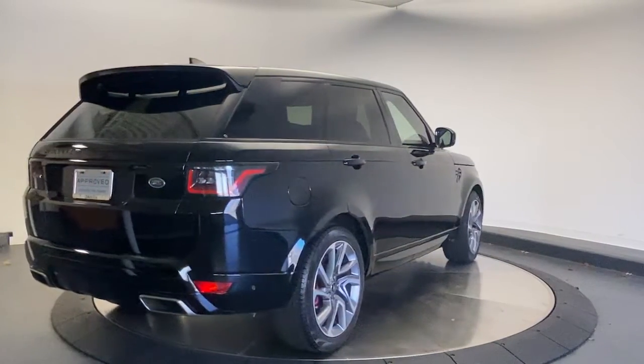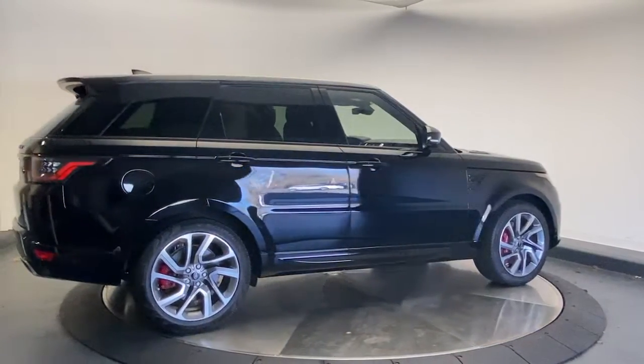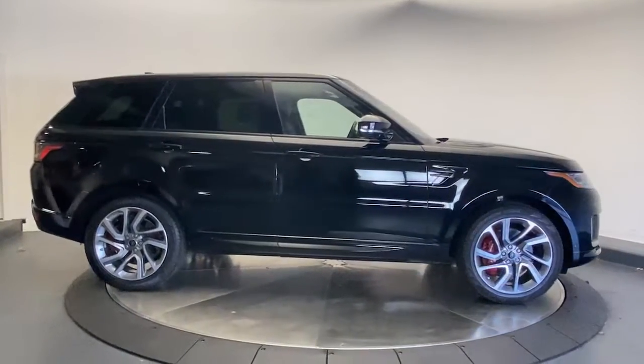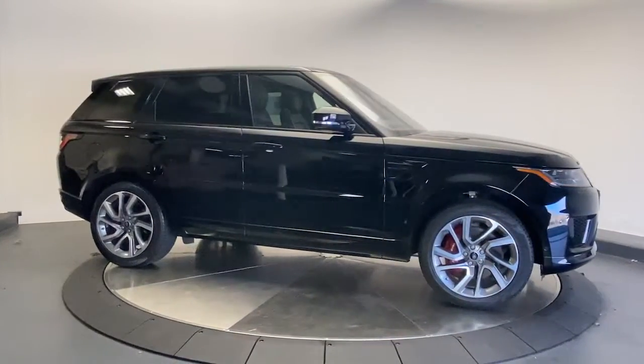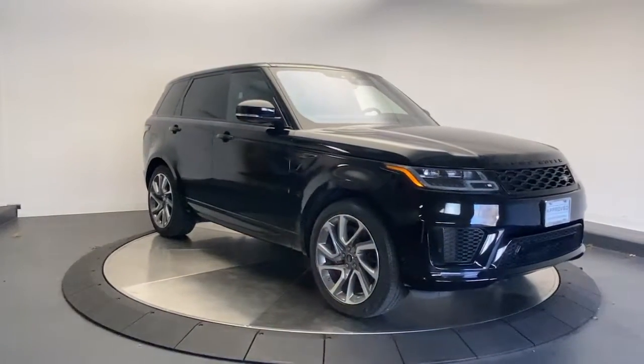These are just some of the great options this vehicle comes with: keyless entry, sunroof, moonroof, navigation system, power liftgate, heated mirrors, heated rear seat, four-wheel drive, fog lamps, premium sound system, power passenger seat.